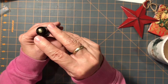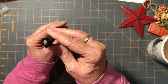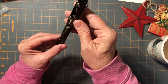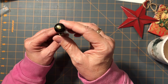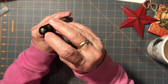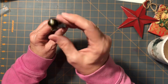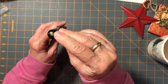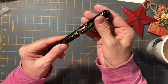Another really neat thing that I was attracted to about ordering one of these pens is that there was a limited number of them, and this was, I believe, an exclusive to Goldspot Pens. So it has 320 on the top and 208 on the bottom. I don't know what that means. Please tell me if you know. Does that mean there were 320 and I have number 208? I thought there were more of them.